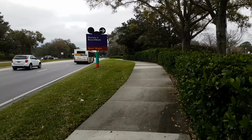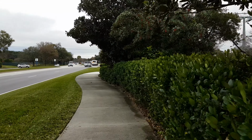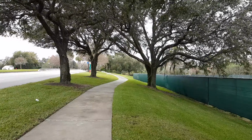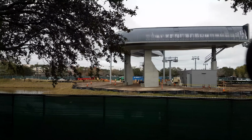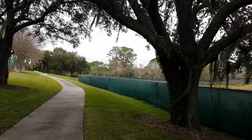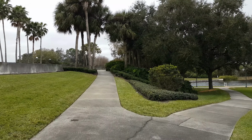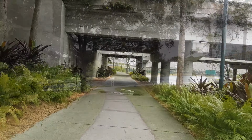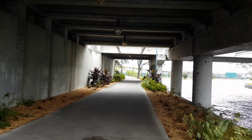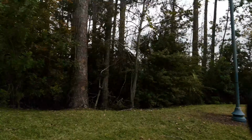Okay, let's do this 4 miles. I expected to do the 2 mile out and 2 mile back, so I've messed that up. So I'm going to explore a little. Okay, can I cut down here? Towards the path that goes either to Boardwalk or Hollywood Studios. Okay, let's go back towards the Boardwalk.